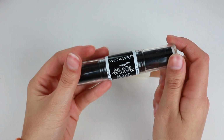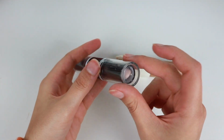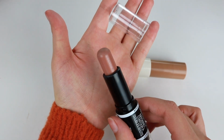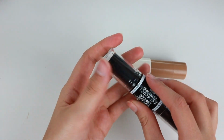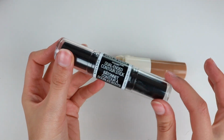And then I have another Wet n Wild product. This is the Mega Glow Dual Ended Contour Stick. I honestly don't know why I have this. The contour has the little white things on it already, so that probably tells me it's not good. I never once reached for this. I honestly don't know how it got in my collection, but I do not use it.